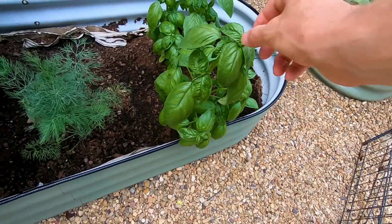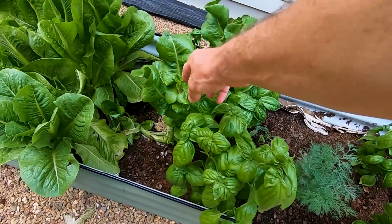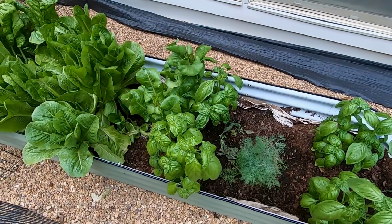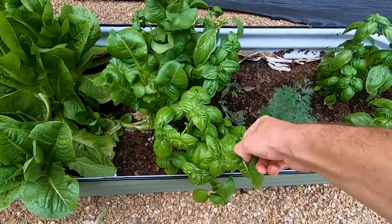These were going to seed. We have to keep picking them. You can see I picked, and then these went to seed. I took the tops off. Oh, that smells so good. The basil. I'm going to have some. Check for bugs.